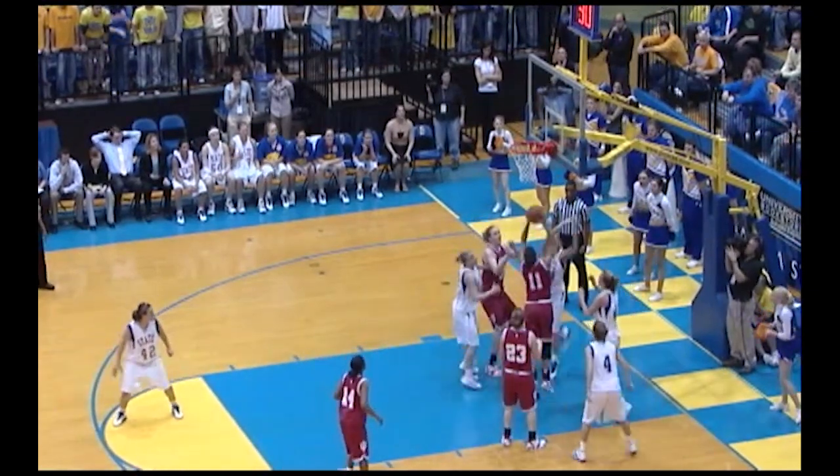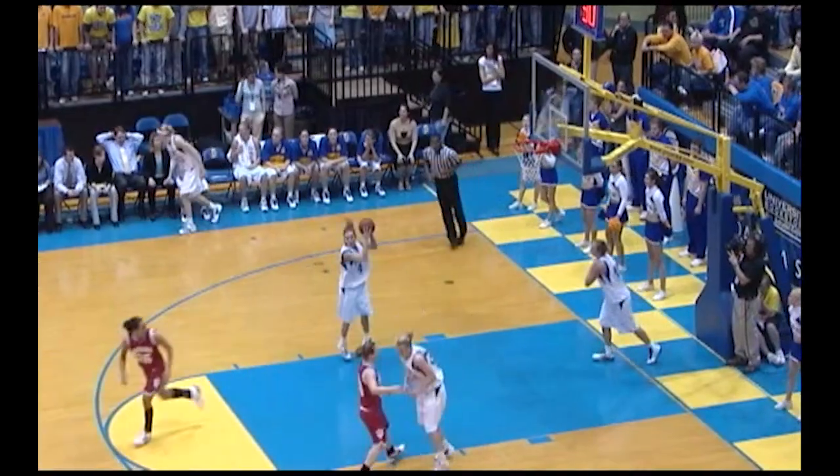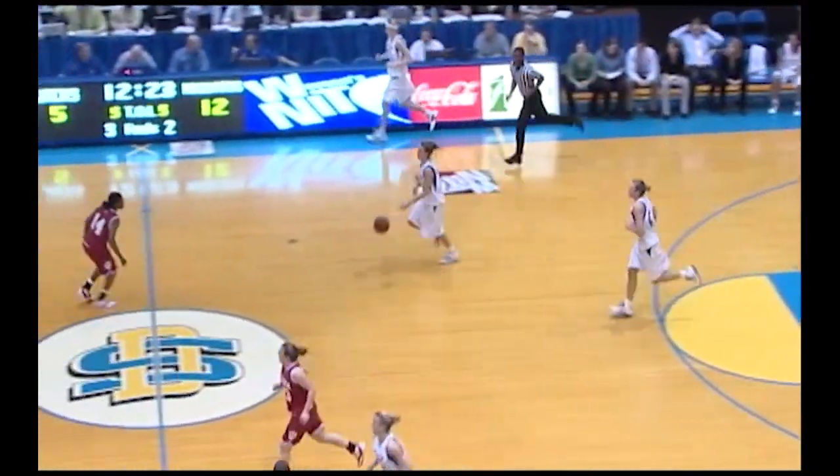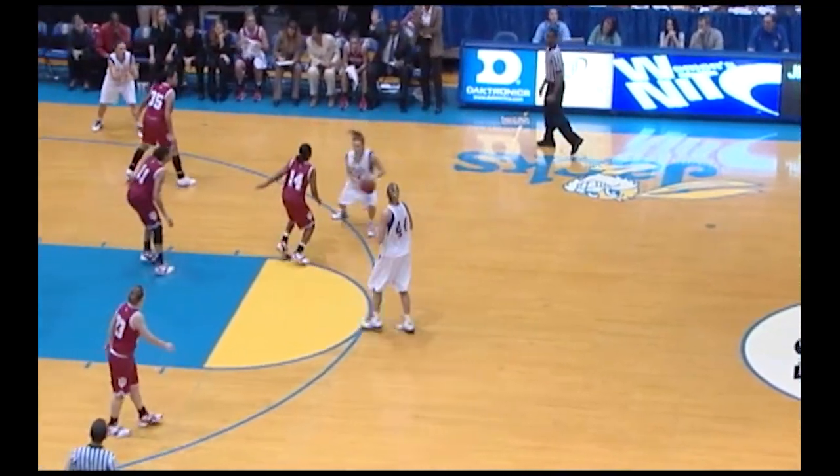The rebound by Thomas up no good. Second effort, third effort by Thomas finally goes in. And Whitney Thomas with a second and third effort for her gets a bucket, makes it 12-5. Jacks down by 7. Vertigan on the right wing.